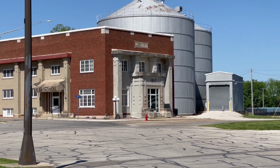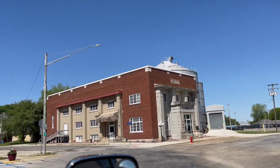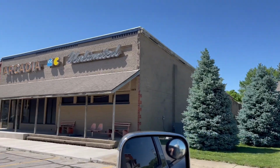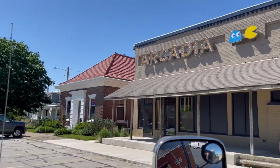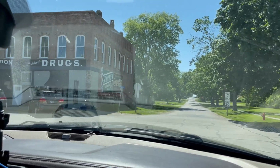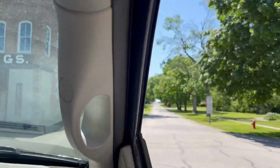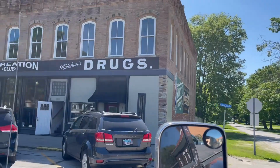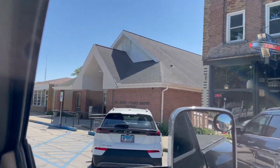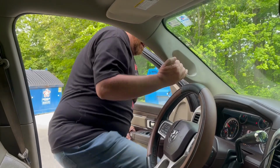1917 library. Hamilton Street, then turn left onto Park Street. Next left onto Park Street, then turn right.